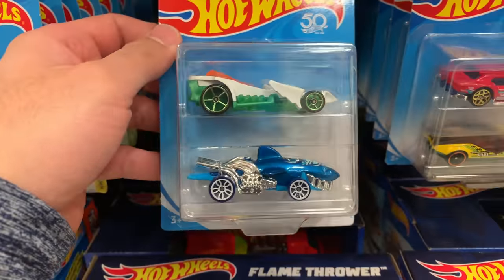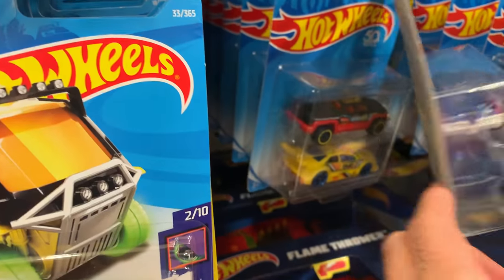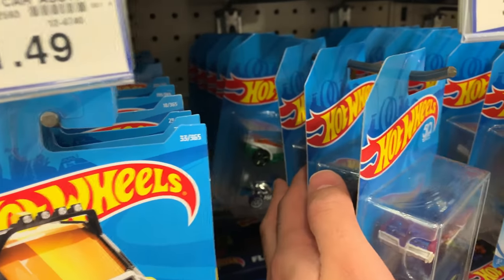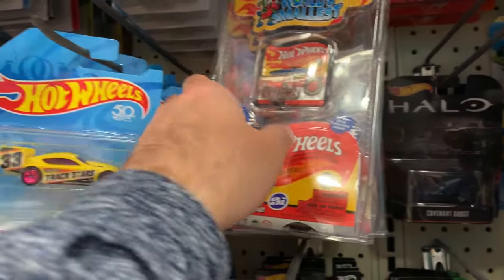We got some Hot Wheels 2-packs. And you guys know Hot Wheels 2-packs are a little bit rare. And I actually haven't seen them at Toys R Us until this time. So this is kind of cool that we found some 2-packs. I got lots of them.